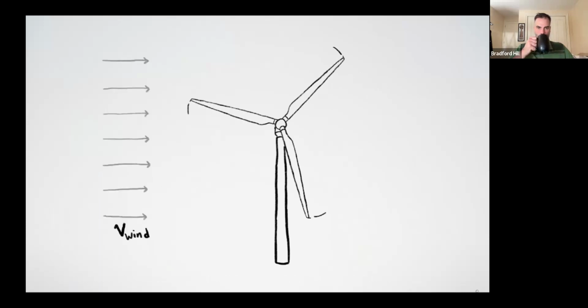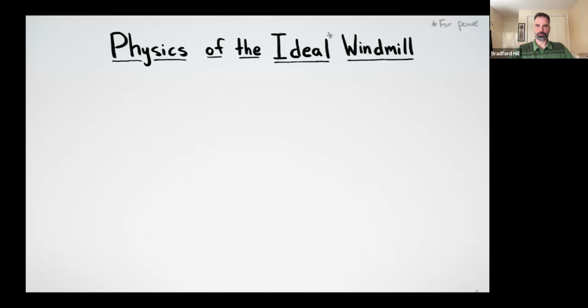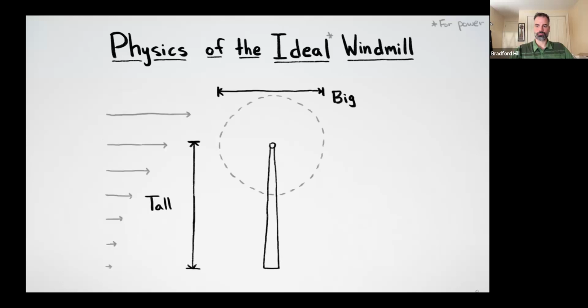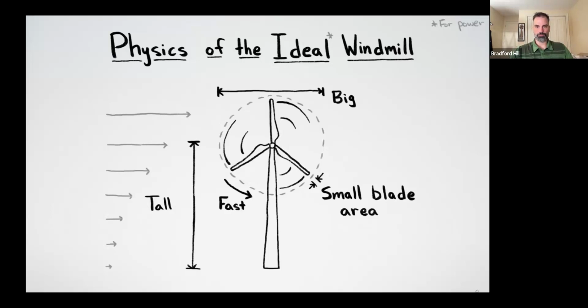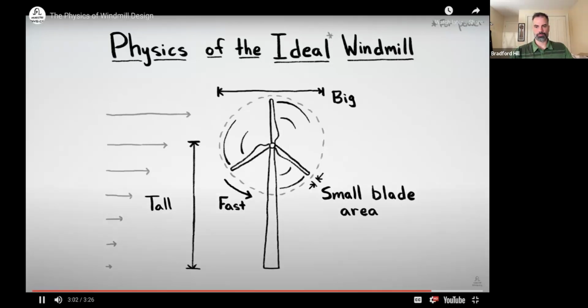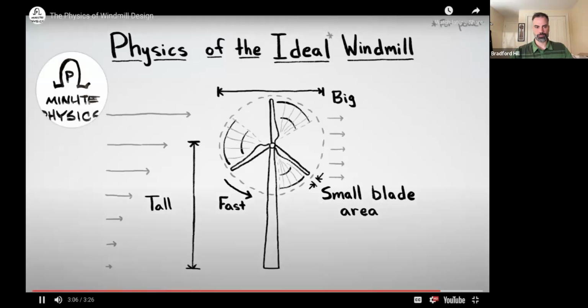For decent efficiency, a windmill blade should move through the air at least 5 times faster than the incoming speed of the wind, though obviously different parts of the windmill blade are moving at different speeds, and so the shape varies along the length of the blade. So, in summary, an ideal power-generating windmill is big to capture a lot of wind, tall to capture strong winds, fast-moving to be most efficient, and narrow-bladed because a fast-moving windmill needs to have a smaller blade area, aka just a few narrow blades, to not slow down the wind too much.